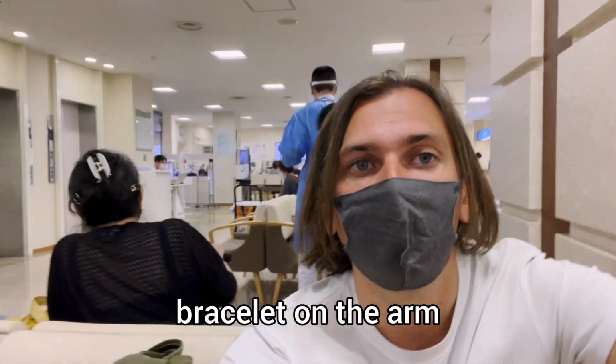They took a COVID test and put this bracelet on my arm. It had my blood type, date of birth, my name. You also had to fill out a questionnaire. On the form, by the way, you can choose whether you want your name on the door or not. I mean, if you want to remain anonymous, you can leave it out. But they ask you to put it in so the nurses don't get confused.